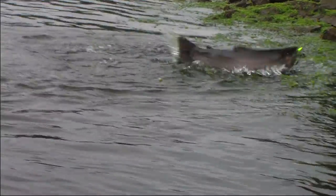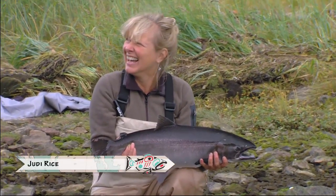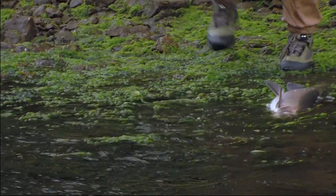Oh, it's a big one. It is a really big coho. Judy, that is a big, big fish. That is a sweetheart. I bet you 13, 15 pounder. There's tail wiggle, there they go. Nice.